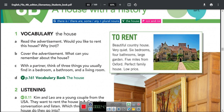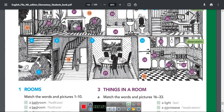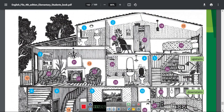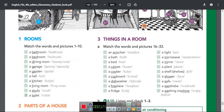So, now let's go to the vocabulary bank and study some new lexis. А теперь давайте пойдем на страницу 161, изучим новый вокабуляр. The house, vocabulary bank. It has numbers 1, 2, etc., up to 31. Итак, здесь есть нумерация от 1 до 31. Downstairs, upstairs, то есть первый этаж, второй этаж. And you should do the matching as usual. И как обычно делайте matching.